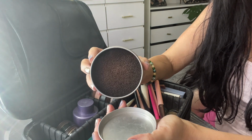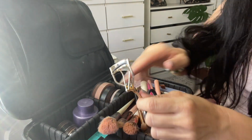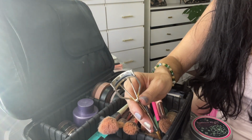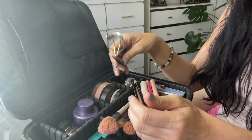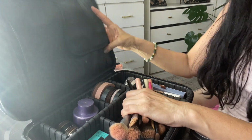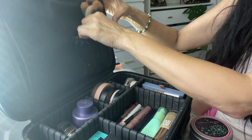Of course, I'm going to be bringing my color switch. I use this every single day when I'm doing eye looks. And I have a lash curler and a tweezers, must-haves. So this thing has a little flap here for me to stick my brushes.